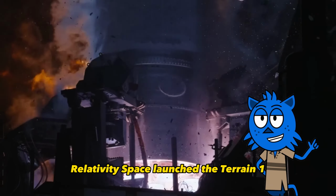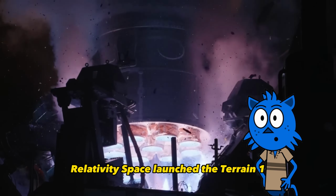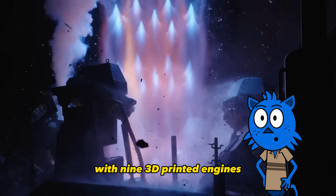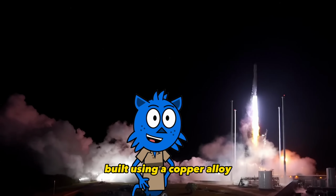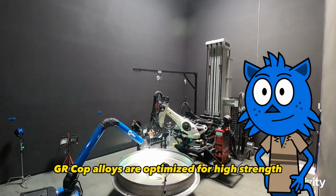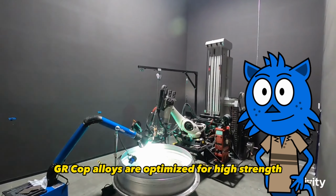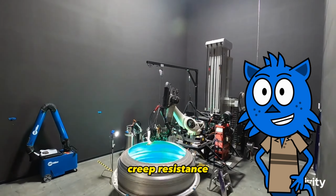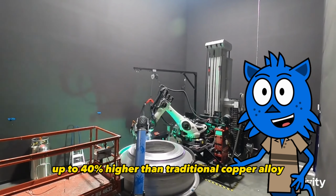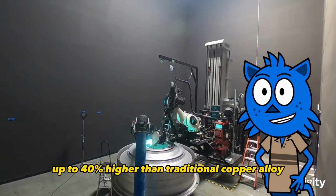3-year period. Relativity Space launched the Terran 1, the first test rocket made entirely from 3D printed parts, with 9 3D printed engines built using a copper alloy known as Glenn Research Copper. GRCop alloys are optimized for high-strength thermal conductivity, creep resistance, and low cycle fatigue, and can tolerate temperatures up to 40% higher than traditional copper alloy.